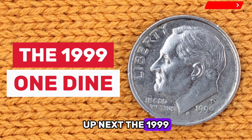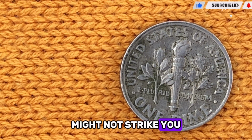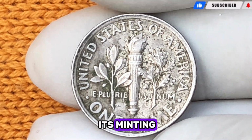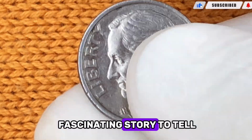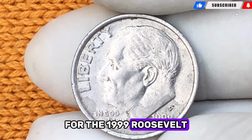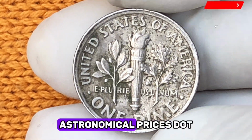Up next, the 1999 Roosevelt One Dime coin, a small, seemingly ordinary piece of American currency that, at first glance, might not strike you as particularly valuable. After all, it's just a dime, a mere 10-cent coin that has likely passed through countless hands since its minting. But if you look closer, you'll realize that this tiny coin has a fascinating story to tell, one that weaves through history, artistry, economic shifts, and the world of coin collecting. For the 1999 Roosevelt One Dime, a seemingly modest coin, has become a rare gem in the world of numismatics, commanding attention and, in some cases, astronomical prices.